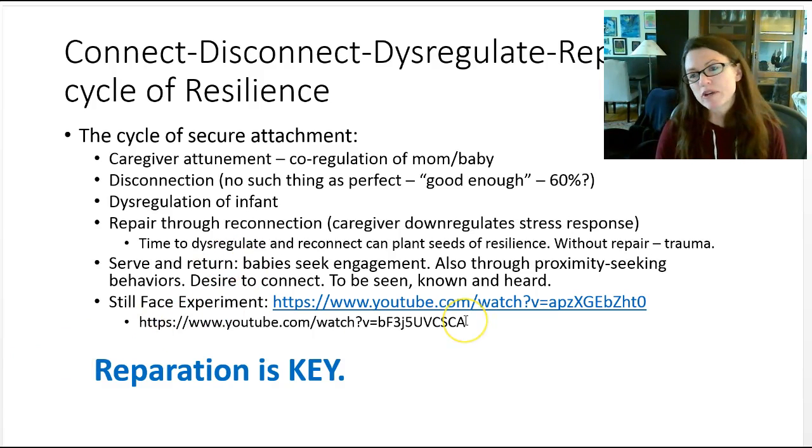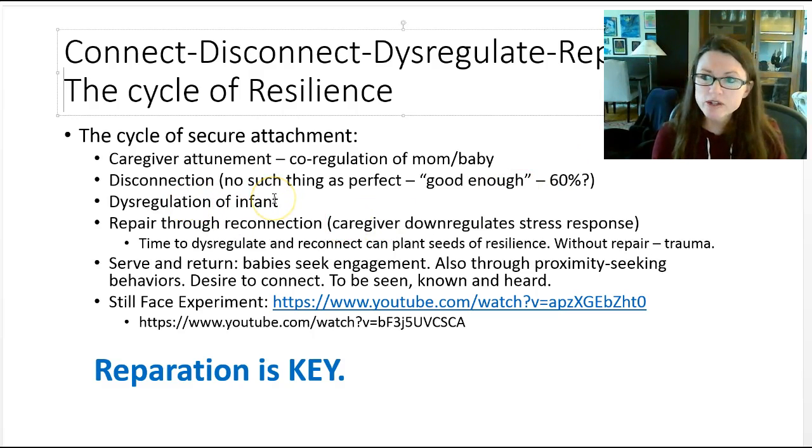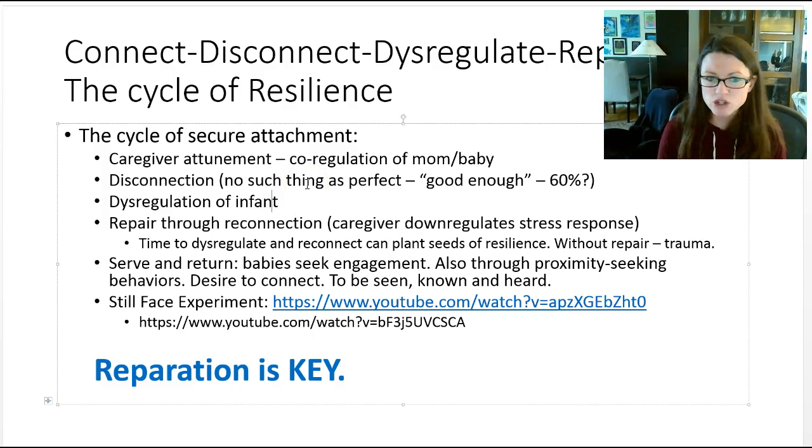So: connect, disconnect, dysregulate, repair, the cycle of resilience. So the big cycle of a secure attachment, if we go back to Bowlby, when he worked with Mary Ainsworth, she came up with what's called the strange situation, which looked at different types of attachment. And secure attachment, of course, is what we want children to have. The cycle of secure attachment looks like this: there is that attunement, that right brain to right brain communication, the baby is down, and the mother or caregiver is able to down regulate the stress and up regulate the positive emotion.